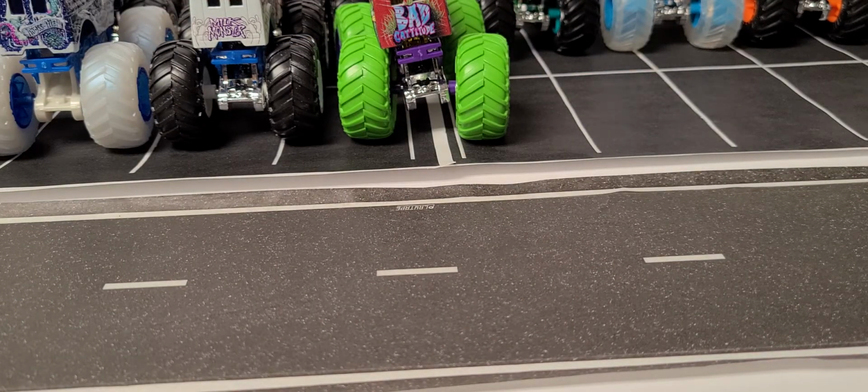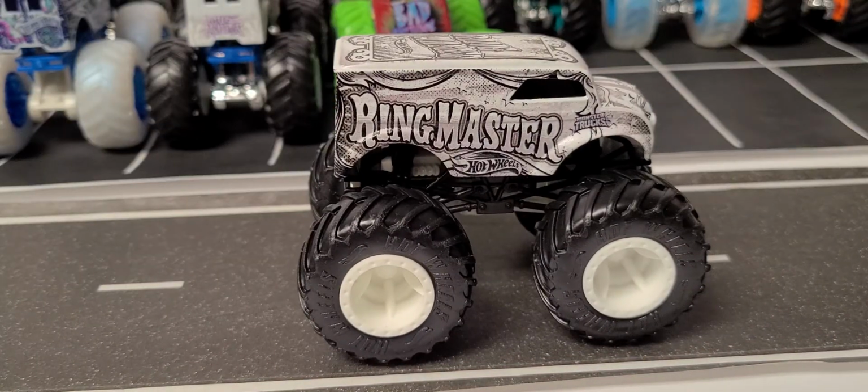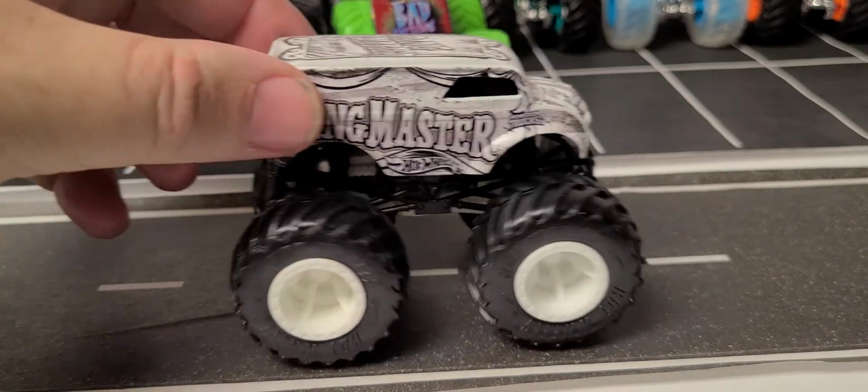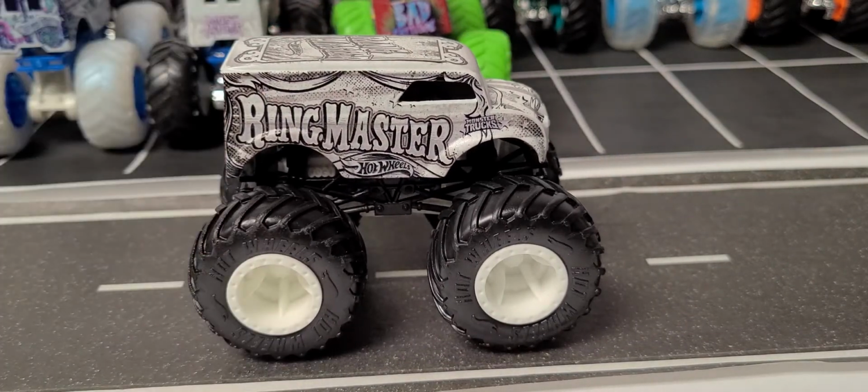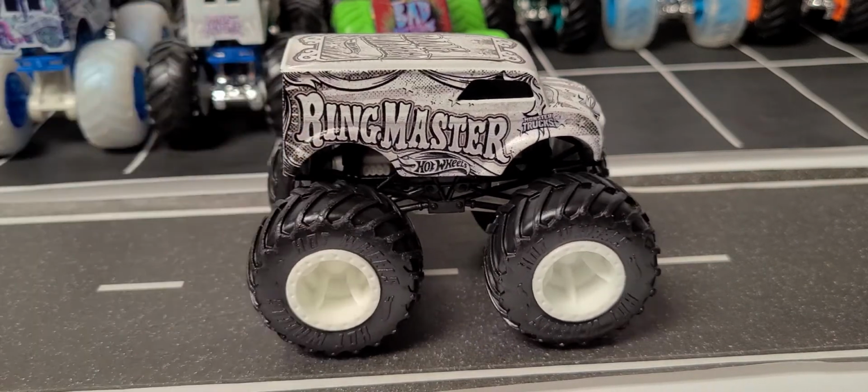Then we're getting into most of the 2020s. We've got this Ringmaster Hot Wheels diecast. This was done in a 1/24 scale, all colored. My grandson has this one, and shout out to my grandson Jackson. Papa loves you.